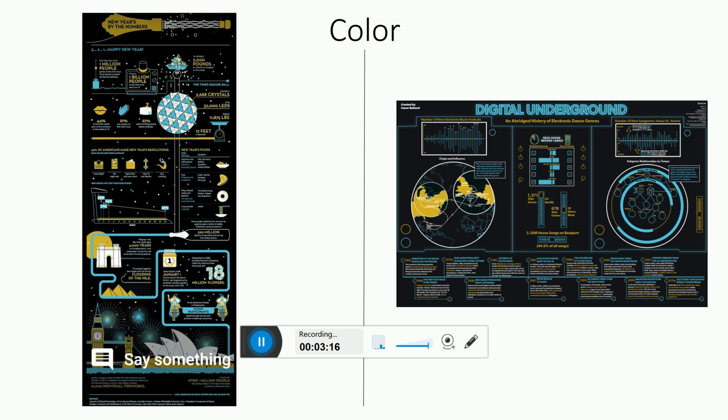Now I'll be talking about my various models and the parts of my infographic that I emulated. First, I'll talk about color. On the left is my color model, and on the right is my final infographic. As you can see, I used the exact same colors and color scheme.